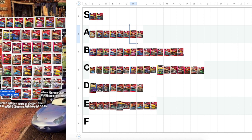Metallic Dino Draftsky, I also don't have him. As you can see here, Dino was one of my favorite veteran racer designs from this series, from the 2018-2019 line. But I'm going to put him in the D tier.